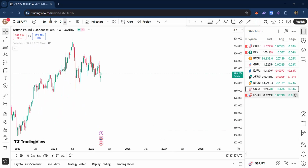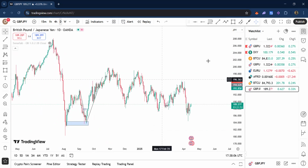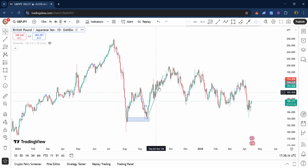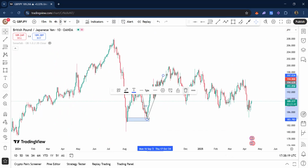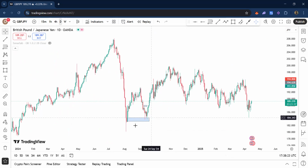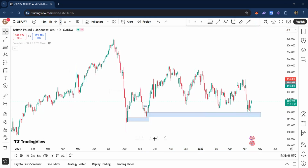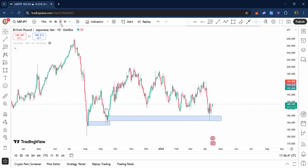Let's cross over to GBP JPY. What's going on? Looks amazing. I'll try to zoom out a little bit. This one has no USD in it, so that's kind of clean. I see a huge influx down here. So I'm going to take my rectangle tool and mark out this point here, take it to the future. And yeah, I have my demand zone if I was trading this pair. Literally, I would be looking for buys.